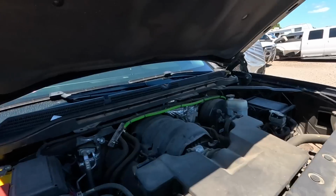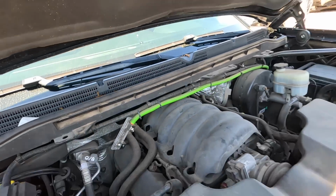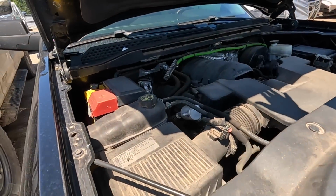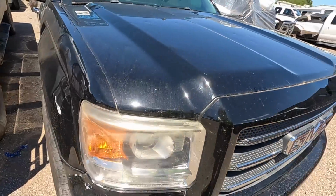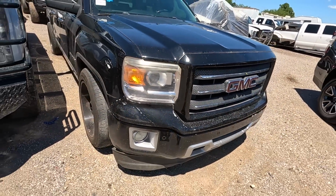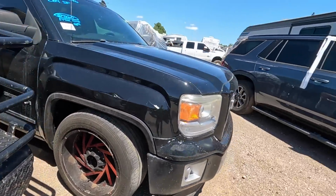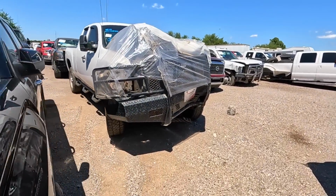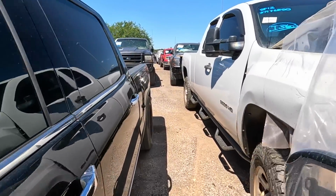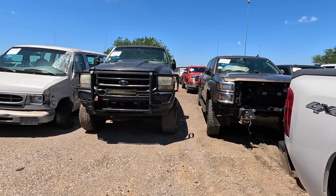And there's your connector plate for the subs. Optima yellow top battery, it looks like. Nice truck. That's a really nice truck. I do like it. But I'm trying to be realistic. This is not something that's going to do me any favors. I don't need it.